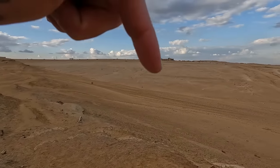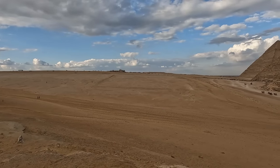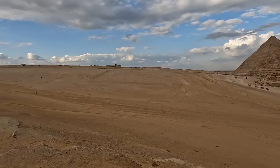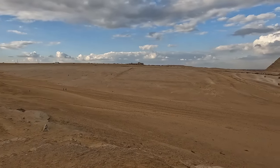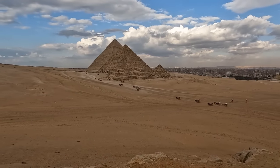Okay, so here is the new visitor center, under which the tomb of the birds is located. So I think that's probably maybe our next stop.